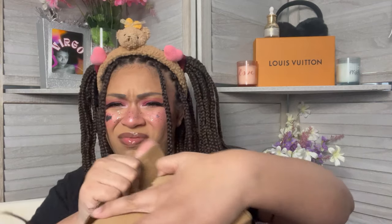All right y'all, my Macy's beauty box came in the mail today and I am super excited to get into it. I love how the box just collapses on itself. Ooh, this month is $10 off.